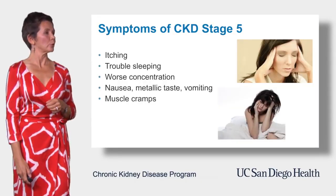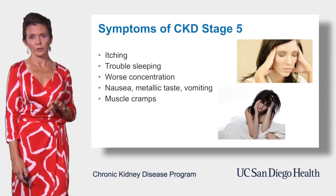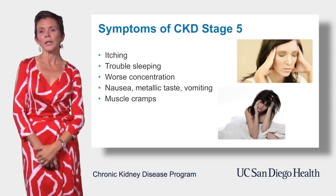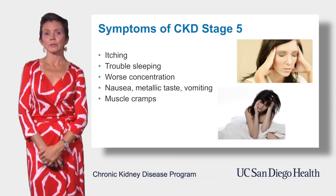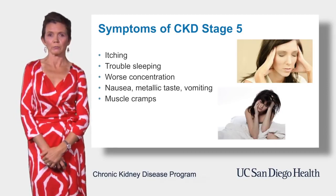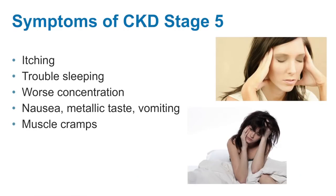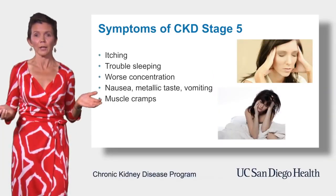Now we are moving to stage 5 chronic kidney disease, and this is the most severe stage. If you recall, in stage 5, GFR is less than 15. As with other stages, various patients will experience different amounts of symptoms. There are certainly many people in this stage who continue to work full-time and live a pretty much normal life. You look at them and you would never guess that they have chronic kidney disease stage 5. They ask me, "Doc, are you sure? I feel just fine. I cannot tell."